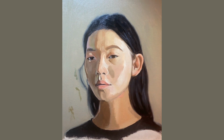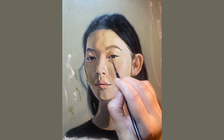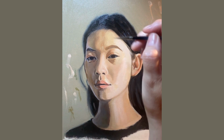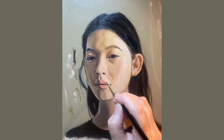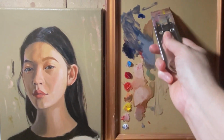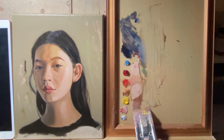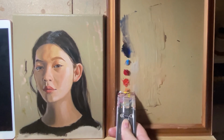Now the second layer. I'm not trying to get too detailed at this point. I'm paying more attention to getting correct values and the proportions right. It still needs a bit of work, but I'm happy with my progress so far.